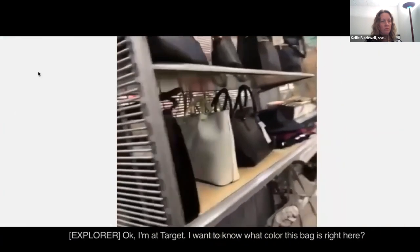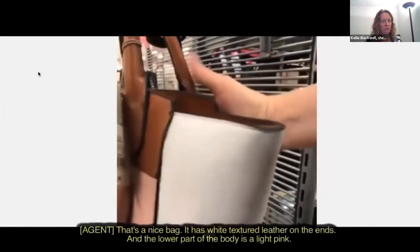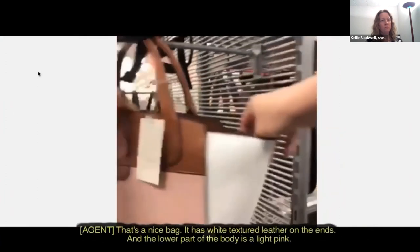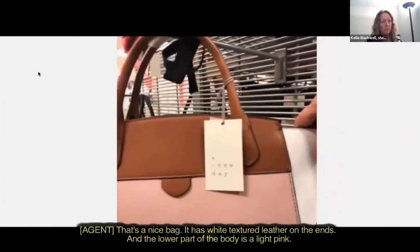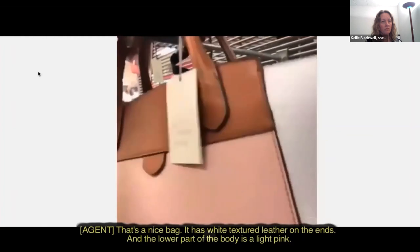Thank you. Okay, I'm at Target. I want to know what color this bag is right here. That's a nice bag. It's got white textured leather on the ends, and then the center of the body, the lower part of the body of the bag, is a very light pink.